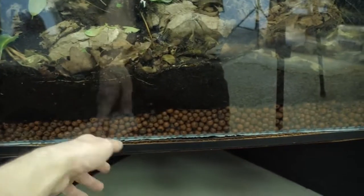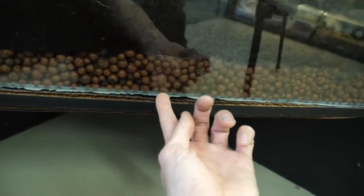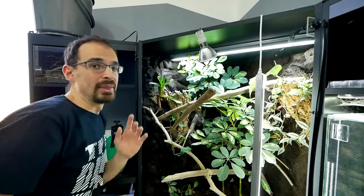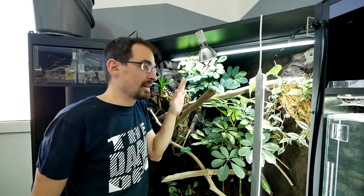Not a terrible thing, but definitely inconvenient, because this is now raised up, as you see. I can almost put my pinky under the glass, and sometimes I have some leakage here. But I can live with that. It's not a big issue. That would be all the updates regarding Felix and his enclosure.